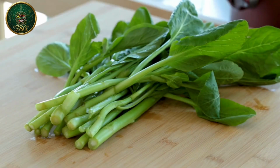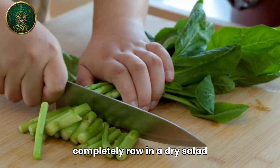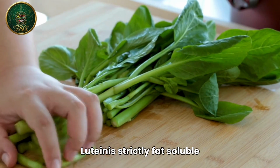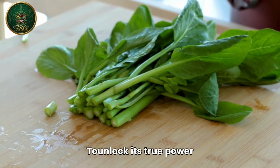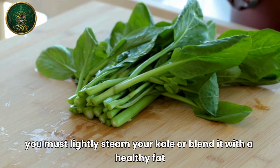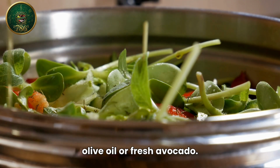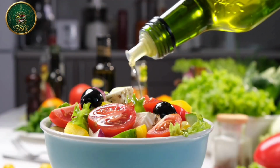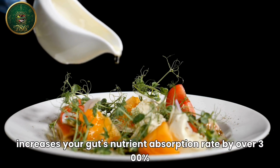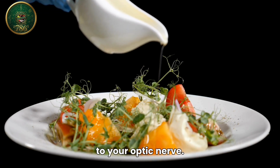But here is a critical mistake most people make. Eating kale completely raw in a dry salad yields almost 0 eye benefits. Lutein is strictly fat-soluble. To unlock its true power, you must lightly steam your kale or blend it with a healthy fat source, like extra virgin olive oil or fresh avocado. This simple combination increases your gut's nutrient absorption rate by over 300%, delivering the raw materials directly to your optic nerve.